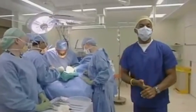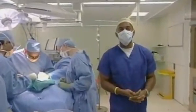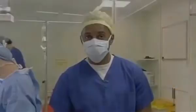Now, breast cancer is very rare in men, but 81-year-old Roger has recently been diagnosed with the disease, and now he's on his way to theatre for a mastectomy.